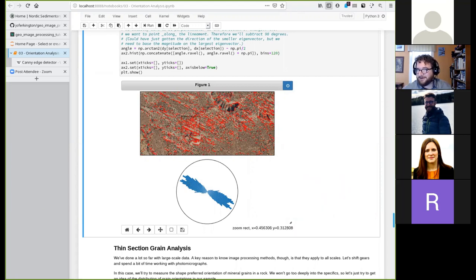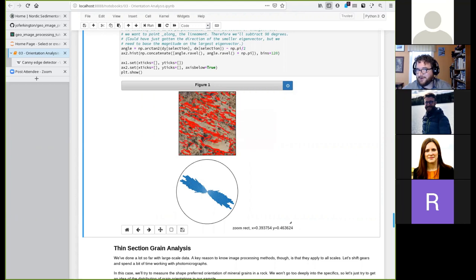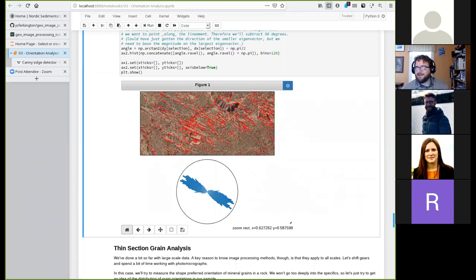Really this guy here, we're consistently getting large eigenvectors along the edge of that. And we're getting them at every single pixel essentially that we're plotting. So we're doing a good job of really showing it. And if we look at the rose diagram, this is kind of the cool part. If you look at this very closely, one, we see this obvious trend through here.